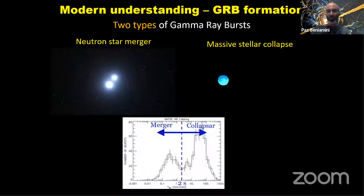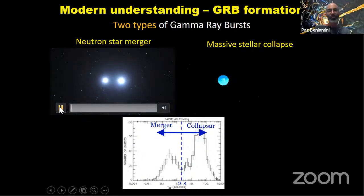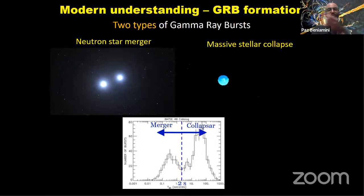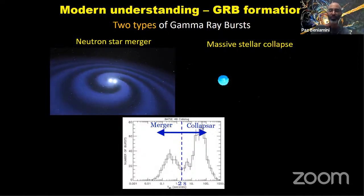And in fact, we know today even better, we know that there are actually two types of events which are physically separate, but both can give gamma ray bursts of slightly different duration, but still both can give gamma ray bursts. One of these types is a neutron star merger. This is when you have two neutron stars which are in orbit around each other. Eventually, the orbit shrinks more and more until these two objects merge together, as you will see here in this diagram, in this animation. And this will create either a black hole or a very rapidly rotating third neutron star.